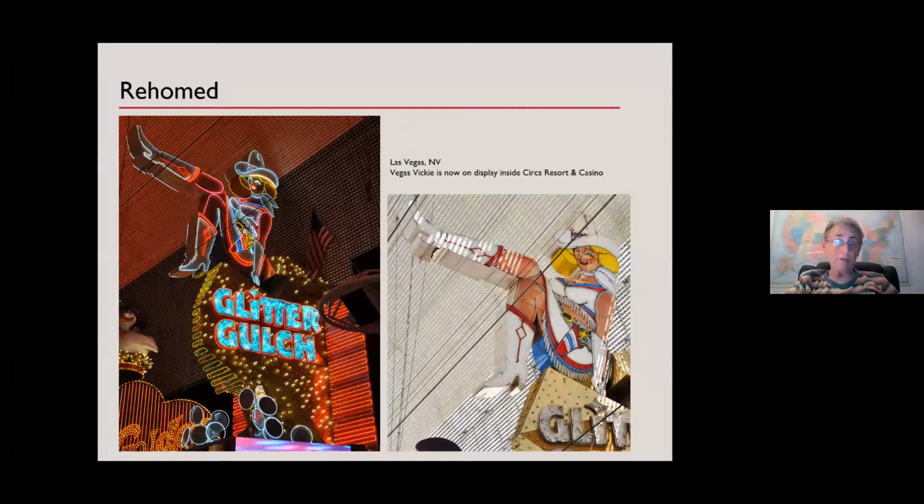I don't know what happened to the lower sign, which I think is pretty special. That crazy blue turquoise inside the channels there, that neon is really super. I hope it is somewhere. At the Neon Museum, I would hope.